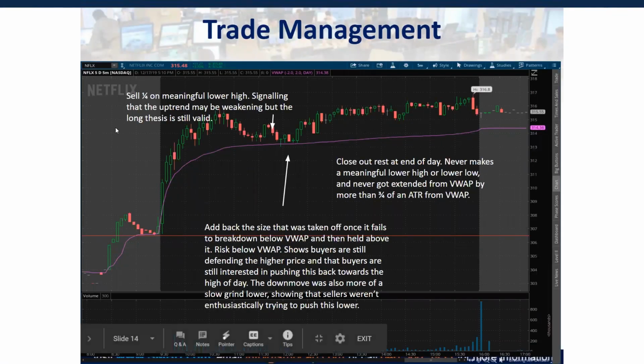So as you can see, later in the day, we do make a meaningful lower high right in here. This is signaling to us that the uptrend may be weakening, but the long thesis is still valid. So given that, this would be a reason to take off 1/4 of your position. And then we end up pulling back into VWAP. This would be a place to potentially add back on the size that you took off once it was failing to break down from VWAP. That was showing us that the uptrend is still there. Buyers are still supporting the price. And so we're still interested in this stock potentially pushing back towards the high of day.